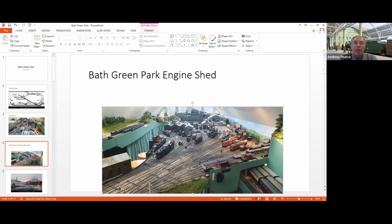Going to the left of there, Tony, the next building is the coaling stage, water tower, and then to the left of that, you've got the 4-road S&D shed, which was timber construction. How it never burnt down, I don't know, but it lasted right through to closure. Then right over on the right-hand side, that's the Midland Bridge goods yard. Bath Green Park had 2 goods yards, Midland yard and the Somerset and Dorset yard.